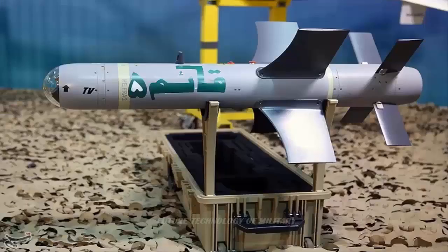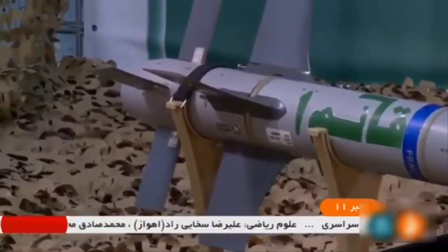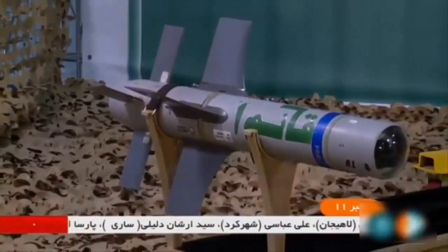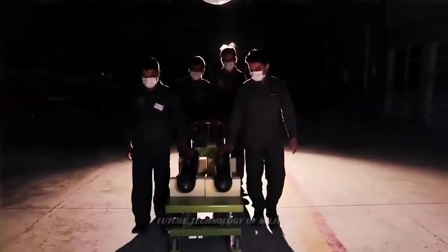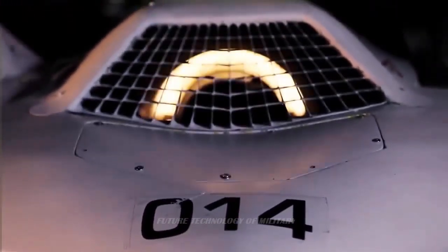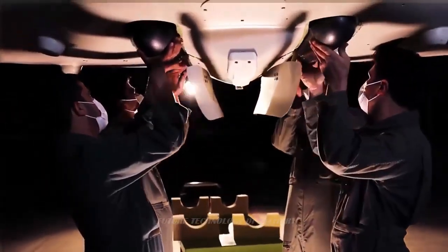Qaem 5 specifications: length 108 cm, diameter 15.2 cm, type of seeker: TV, thermal, IR, laser, a combination of optics and laser, warhead type: fragmentation, fuse type: programmable and timed, warhead weight 8.5 kilograms, total weight 20 kilograms, range 12 to 20 kilometers based on the release altitude. In the unknown type of Qaem 5, its range can be increased up to 40 kilometers.